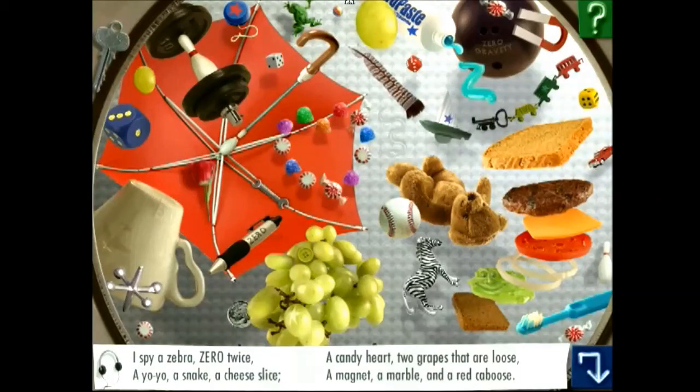Here's how to play I Spy. Listen to the riddle that's written on the paper at the bottom of the screen. It tells you what things to look for in this picture. Click the things when you find them.